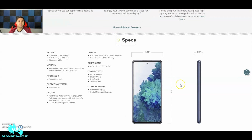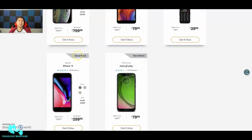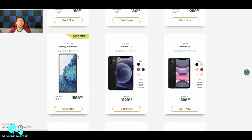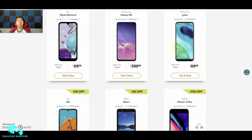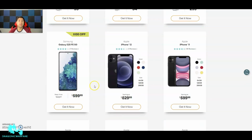And just some quick specs right there if you guys want to take a look. Does 1080p display, like I said, 120 hertz, super smooth, 6 gigs of RAM, guys. Wow. Does have the Snapdragon 865, like I said, for this price. If you don't want to spend too much on an S20, get that one for sure. So like I said, my two Android picks are the G Fast and the FE, or the Fan Edition.